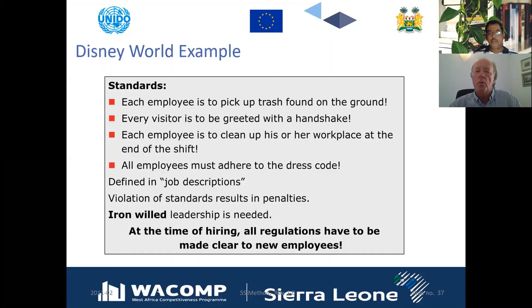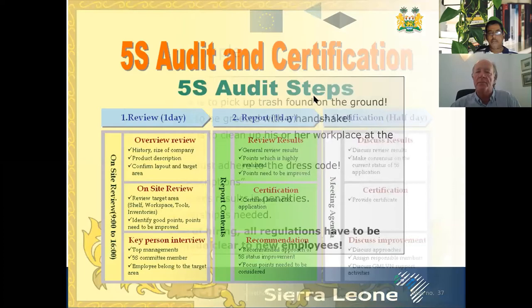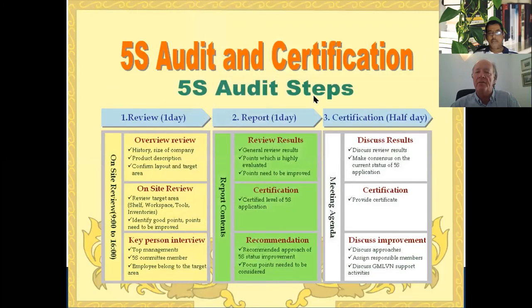So with that, let me pass back to Shawkat, and Shawkat will talk a little bit about the idea of the 5S audit, and then I'll come back and talk about implementation steps.